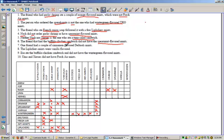One friend had a couple of cinnamon flavored deltoids mints. And so I think this one then tells me what? The deltoids is cinnamon, so I can put X's here, here, here, there, and there. And now, because I know cinnamon goes with deltoids, I have an X on cinnamon, so I can put an X on deltoids, which gives me a dot at intimates, and I can then put X's here, here, and here.